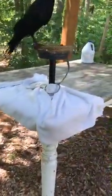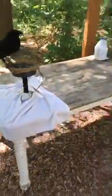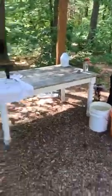Here, you want some more mealworms? Keep you occupied for a few minutes. There you go. Hi, buddy. Mealworms are his favorite, because they're alive. Yeah. And they're easy for him to get.